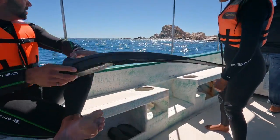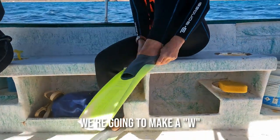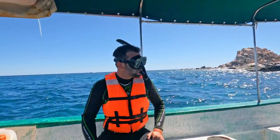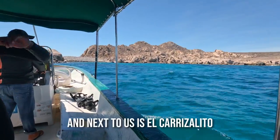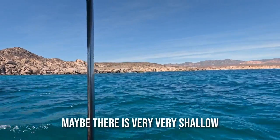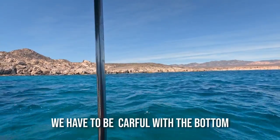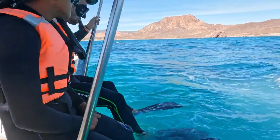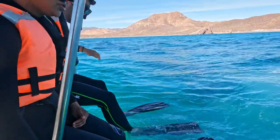Here we're gonna start next to this rock. We're gonna put like a dog here, and here we have a nice reef. And then we're gonna come back to the boat. Next to us is El Carrizalito, okay? Maybe there's very, very shallow. We have to be careful with the bottom. Are you ready? Okay, 1, 2, 3, now.